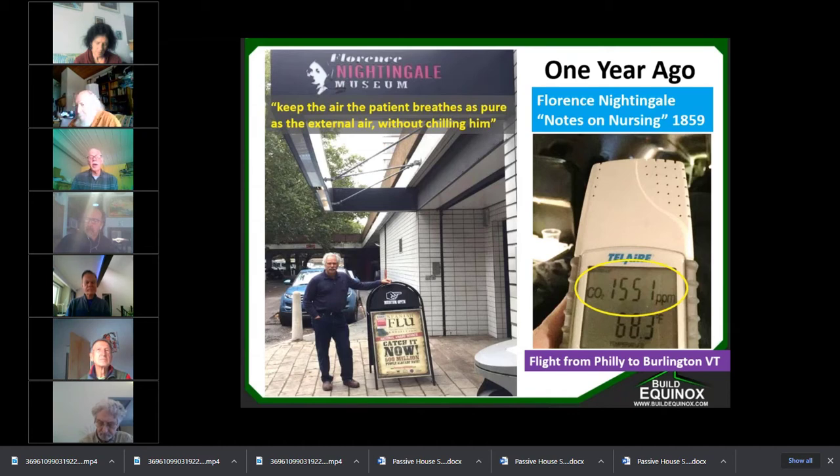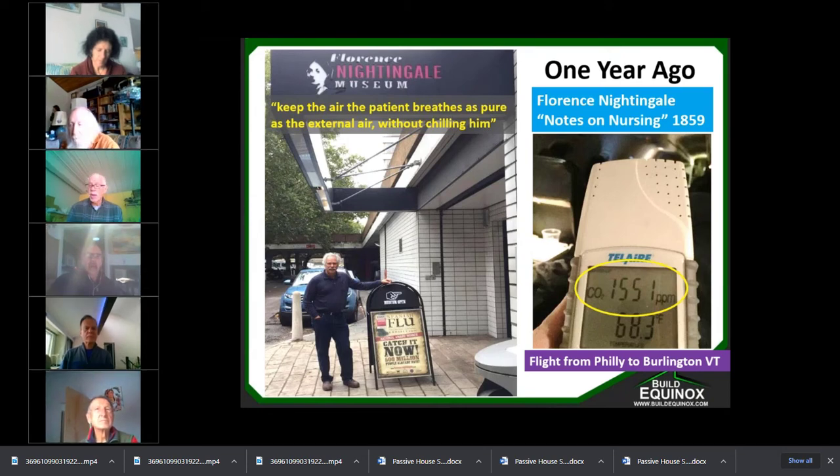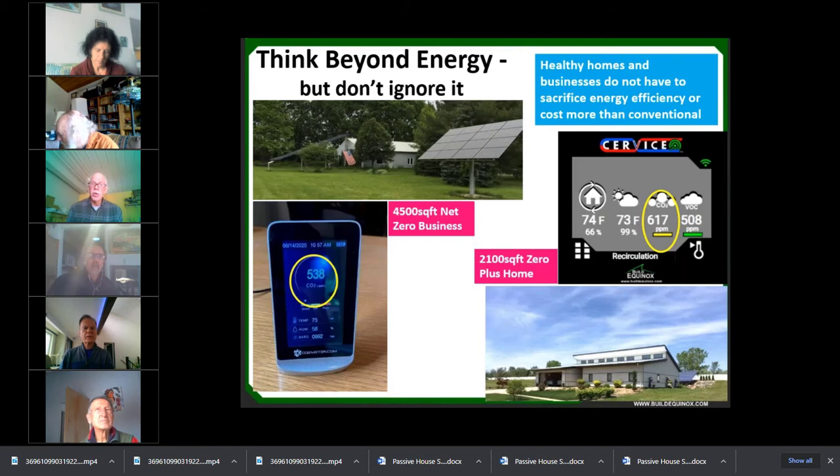Airline CEOs keep telling us how you don't get sick on aircraft because they're circulating at 20 air changes per hour. It sounds like a lot, especially when you think of Passive House, which recommends 0.3 air changes per hour. Air changes per hour is a nonsense way to state airflow. Here, this aircraft I was on from Philadelphia to Burlington a couple years ago, and I did catch the flu. It was running at about 20 air changes per hour. That means that I was getting about 12 CFM per person, and I caught the flu on it. So air changes per hour isn't a good metric.